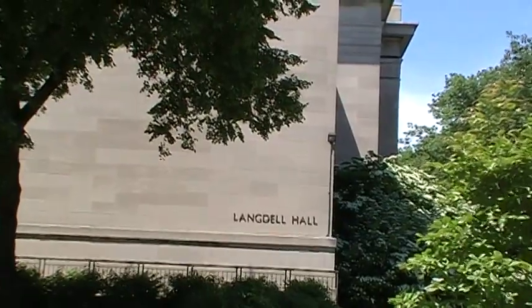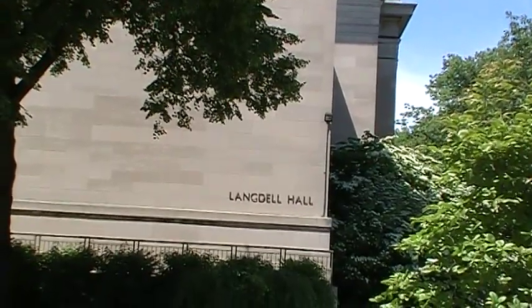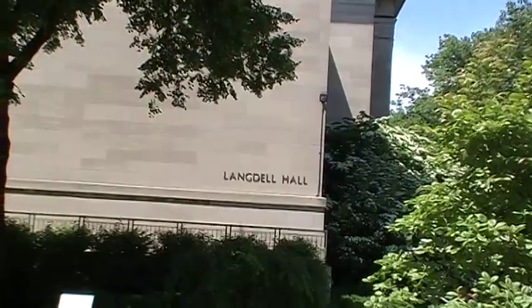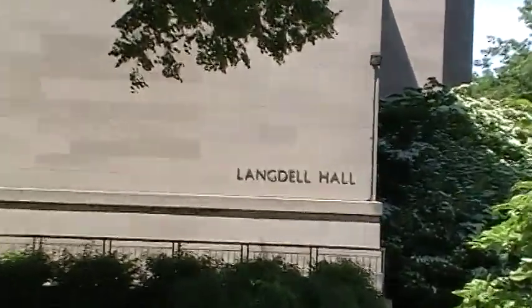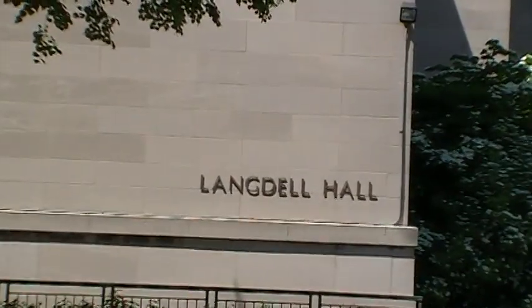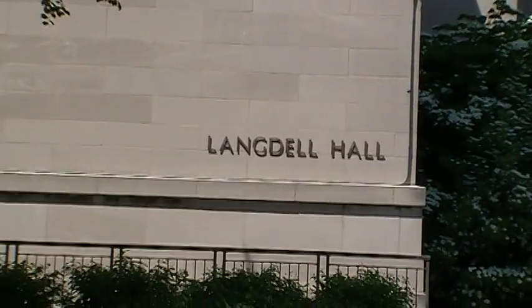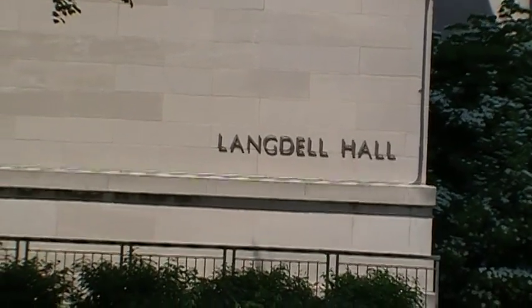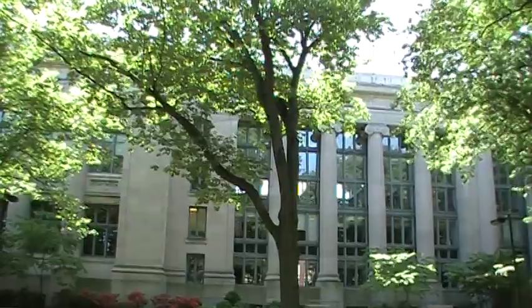And this is Harvard Law School's Langdell Hall. It's a long building. It's the one side of it where the name Langdell Hall is written. Let me try to zoom in. Right there, that's Langdell Hall. Inside this building, the Harvard Law School Library is situated. I'll show you more pictures of Langdell Hall soon.